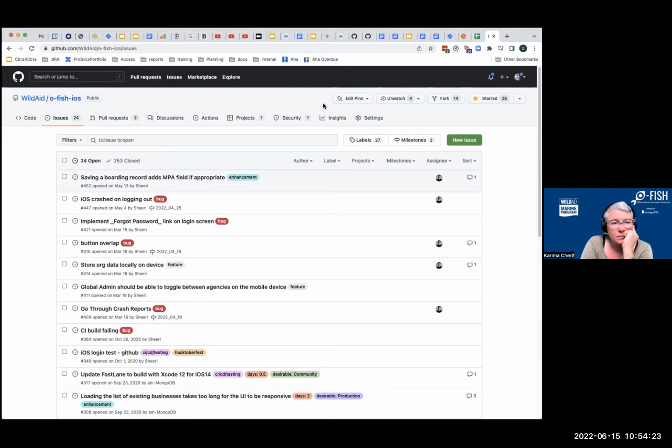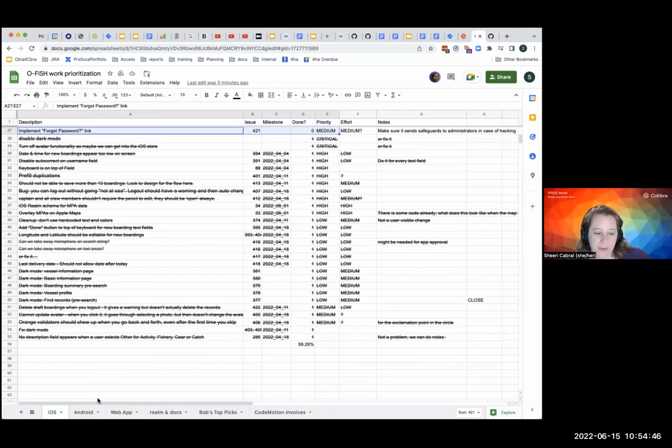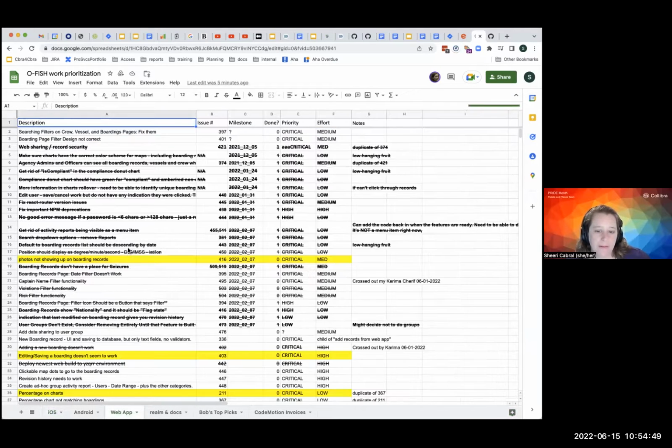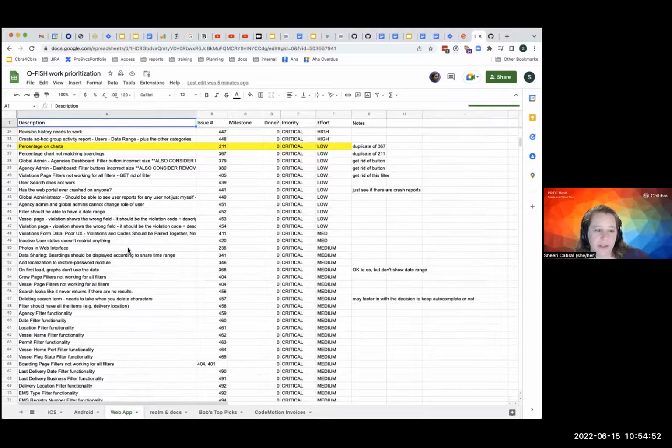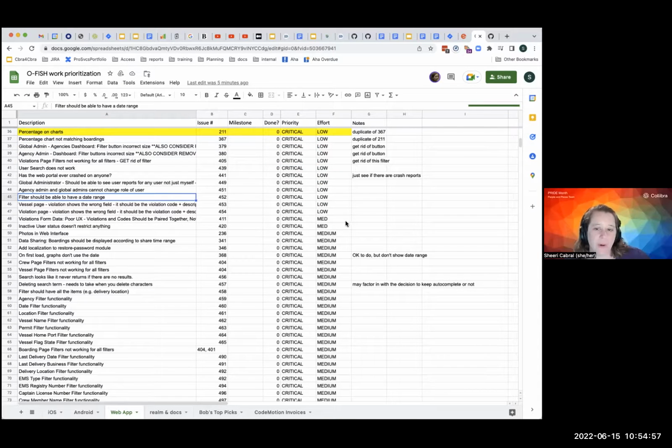Great. And then the web, there's a lot to do. Mahaba is going to finish some of the filtering stuff this week, and then we could start next week doing some new stuff. So I was thinking of prioritizing adding a new record and editing an existing record as the highest priority items to do. There's a lot more in the web to do, a lot more of these criticals here. Although some of the filters are done. I haven't looked at this in a while to get rid of the ones that we've already done.